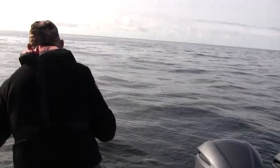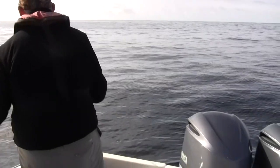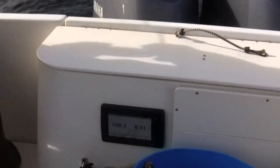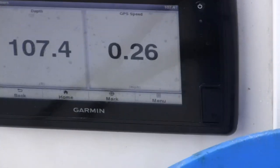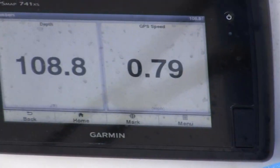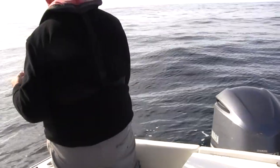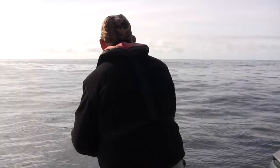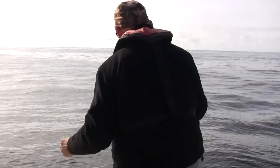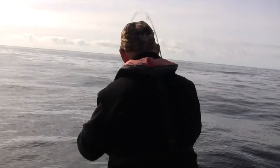Ideally, the goal is to get that fly down to just above the structure, which right now you can see is 110 feet down. We're moving at a rate of about 0.45 miles per hour, you can see the speed there. He's going to strip out line, and he can strip out as much as 120 feet according to IGFA rules. The way we have the fly line set up is we have 30 feet of T20 and 90 feet of T17 sinking line.